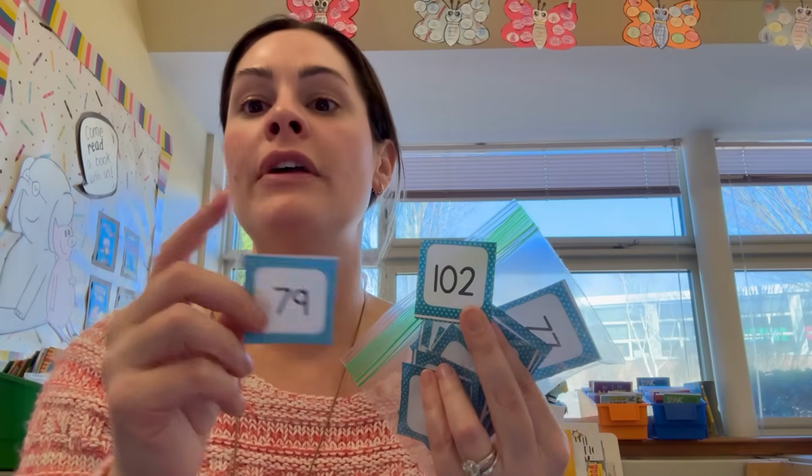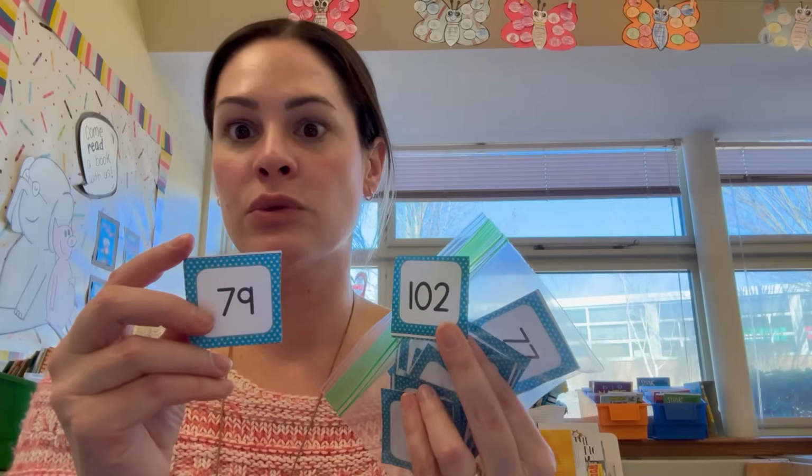So 79, and then the other person pulls one out, 102. So 79 and 102. We both write our own number and then we take turns comparing them. For this one, let's say I'll go and I'll draw the symbol in, they check it, we leave the cards. I also tell them, whoever has the higher card gets to keep them. So if I got 102, I would keep it.